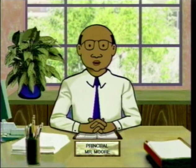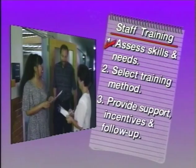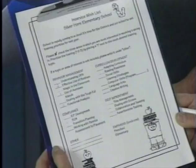Some of my staff are confused about using certain behavioral interventions. It sounds like staff training is what they need. So where do I begin? Start by conducting a skills and needs assessment. Questionnaires are often used to identify staff skills and needs. Also, be sure to ask your staff for ideas. They're well aware of current training issues and pressing concerns.